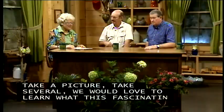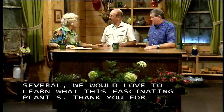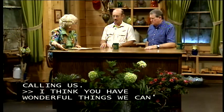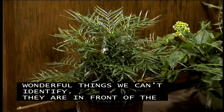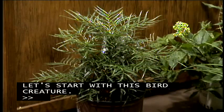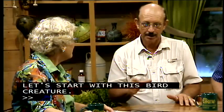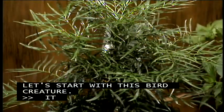Okay. I think you've got some wonderful things that we can identify right in front of the set. Let's start with this fern-like little creature to my right, down here. It's called Soft Caress Mahonia. Now, Mahonia has been around a long time, and there's nothing soft about the old ones our grandma planted. Those sticky things keep the kids away from the rest of the plants. But this one grows about 3 to 3.5 feet, a good size, and it looks a lot like a fern.